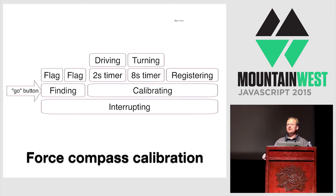So the first time you hit that go, it jumps over interrupting. Interrupting, in the meantime, figures out, oh, you know what, we can't do this. We don't have a compass calibration yet. And it changes the current state to calibrating. And then calibrating is another one of these sequencers. So it goes through the 2-second timer that drives forward for a while, the 8-second timer that turns in a circle, and then the final state where it registers a calibrated compass. And as it's driving and turning, it's collecting data that the registering state can use.